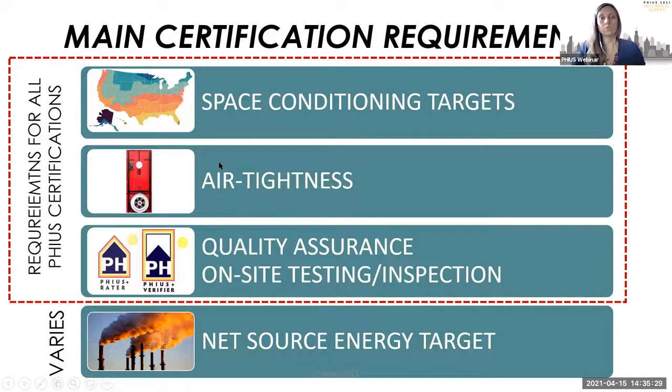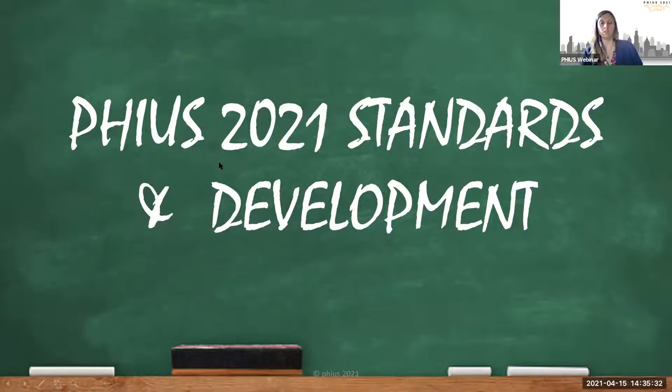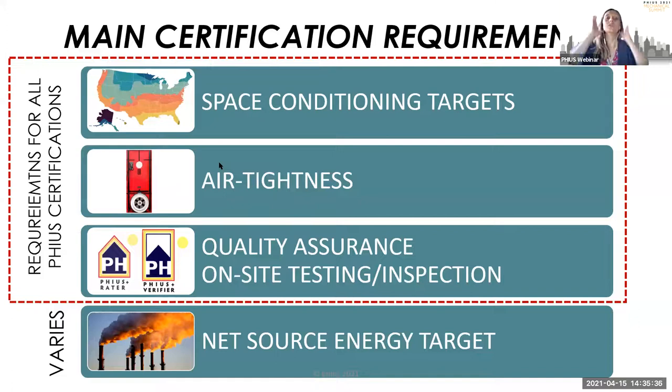Okay, so yeah, 2021 standards and the development of these standards is what I'm going to get into next. The main certification requirements that surround these principles and this history are space conditioning targets, air tightness, quality assurance and on-site testing and inspection, and then net source energy. The way Phius's framework works, the top three remain the same no matter what tier you're using for certification. We have two levels, core and zero, which I'll talk about. The only thing that varies between those is the net source energy target, or kind of that overall impact. It depends how far you go on the path to zero. So I'm going to talk about each of these requirements, what they are, and how they were derived.